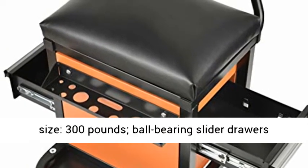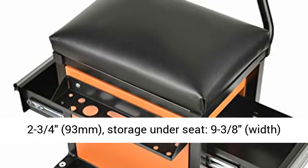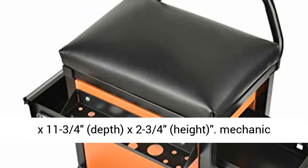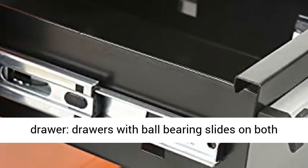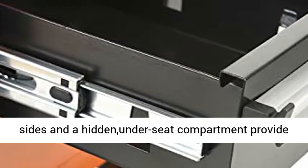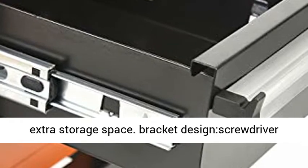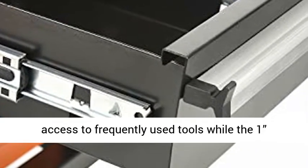Ball bearing slider drawers: width 6.5 inches (165mm) x depth 10 inches (255mm) x height 2 3/4 inches (93mm). Storage under seat: 9 3/8 inches width x 11 3/4 inches depth x 2 3/4 inches height. Mechanic drawers with ball bearing slides on both sides and a hidden under seat compartment provide extra storage space.